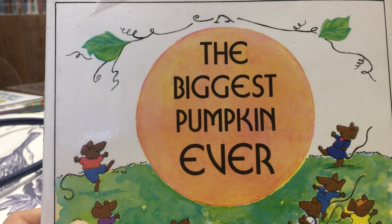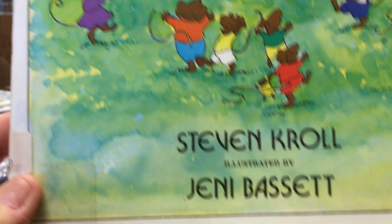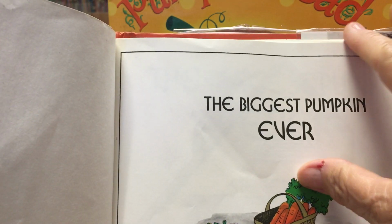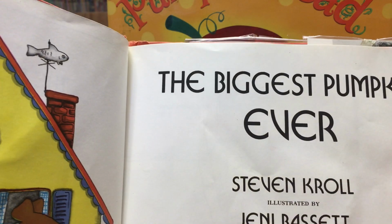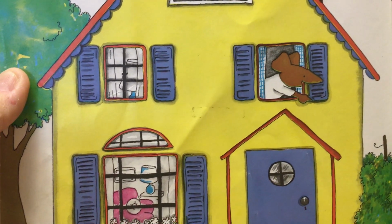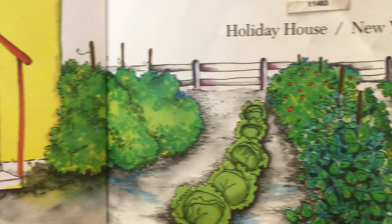This book is called The Biggest Pumpkin Ever by Stephen Kroll, illustrated by Jenny Bassett. This is kind of a long story, so settle in. The biggest pumpkin ever. There's our title page. So here's a little mouse. He's in his house, and he's looking at his garden.